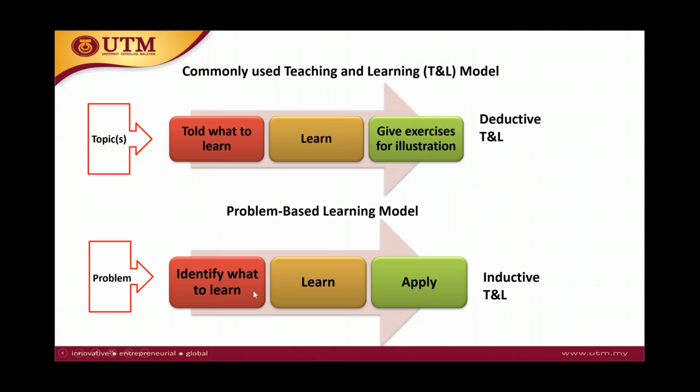this is the difference between problem-based learning and what we commonly do in class. Now, I'm not saying that what we commonly do in class is wrong, but this is just a comparison. Normally, based on the topic or the outcomes that we have to teach, we teach the students what to learn, the students learn it, and then we give exercises for illustration. So this is the deductive teaching and learning approach.